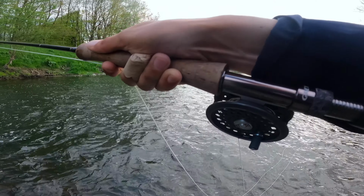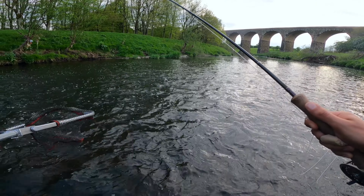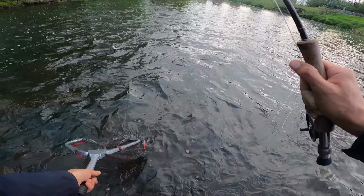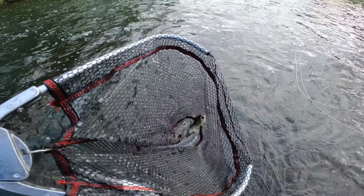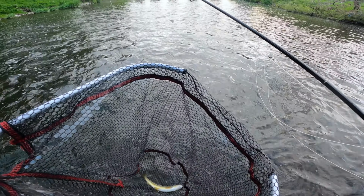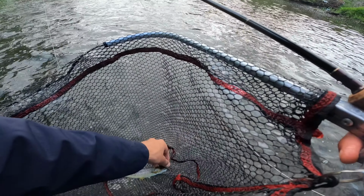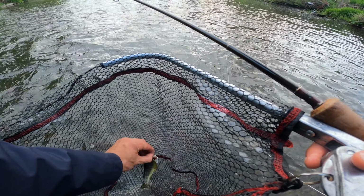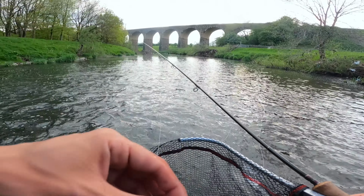I think we might net him, you know, he doesn't look bad. Okay, I think I might have over-exaggerated this one. He doesn't look bad though. Skimming in. Oh, he's a beautiful wildie though. Oh my God. There we go. Oh, he's a stunning wild fish. Nice. We've had a couple in here, haven't we? Beautiful. Hook out in the net.